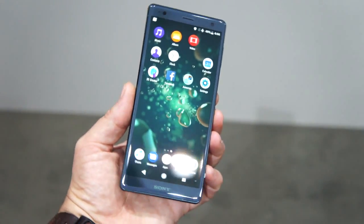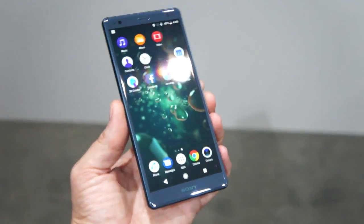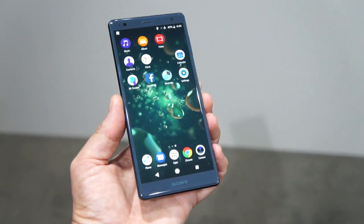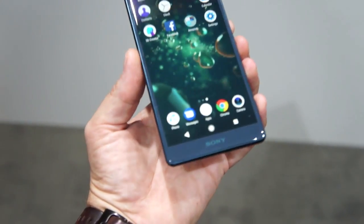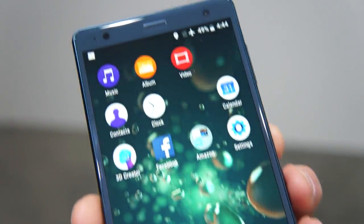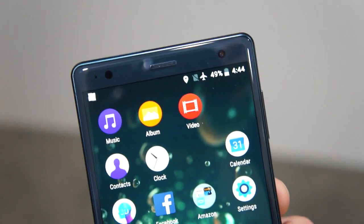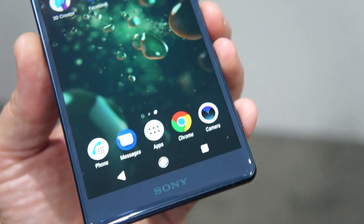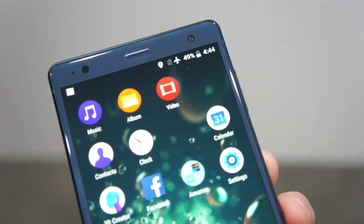Hey there, it's Tanker at Mobile Congress 2018 with the Sony Xperia XZ2. This is the bigger one of the two phones. And as you can see, the big news here is the new display, which is an 18:9 full screen display. Still a little bit of bezels on the top and the bottom, on the sides here, but a big improvement compared to what we're used to seeing at Sony.